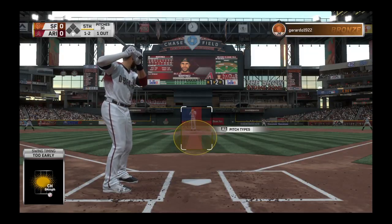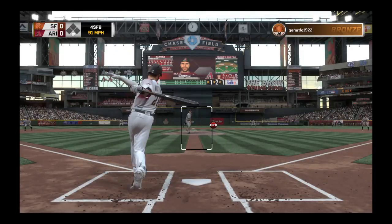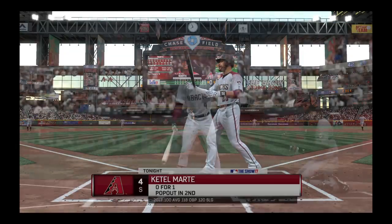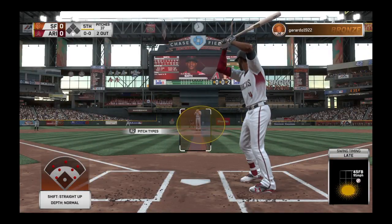Boy, he juked him out of his shoes with that changeup. Stood almost no chance of doing anything with it, but it probably looked good coming in. And a fastball swung on and missed as they set him down for the second time here tonight. Ketel Marte.